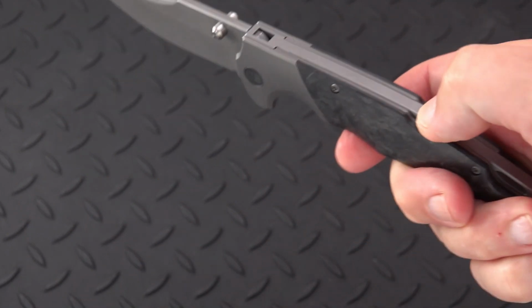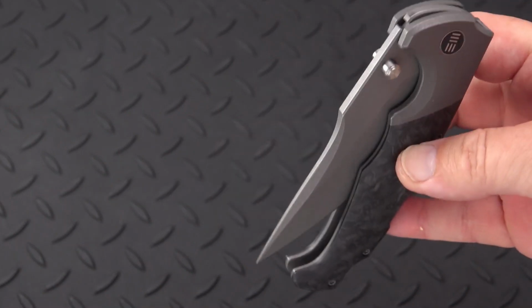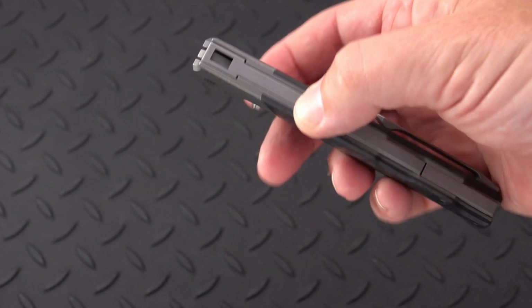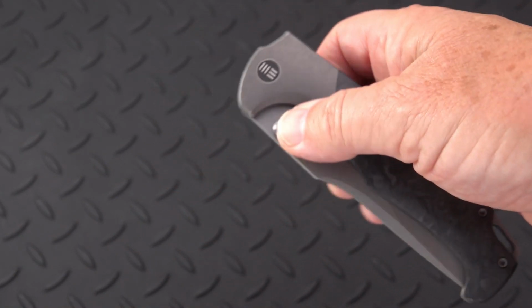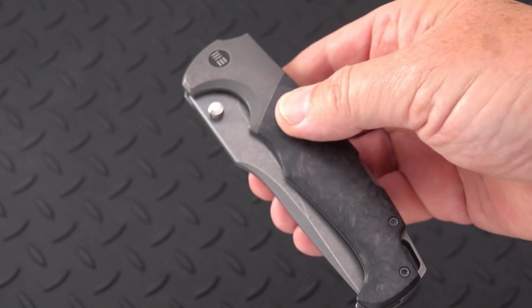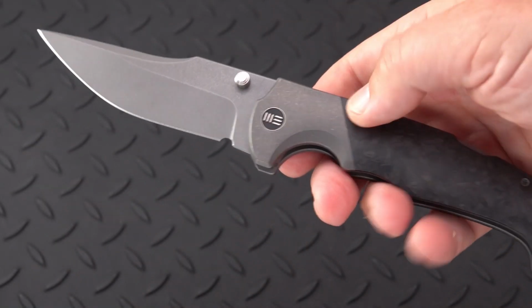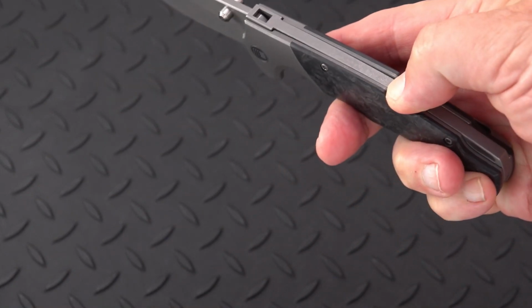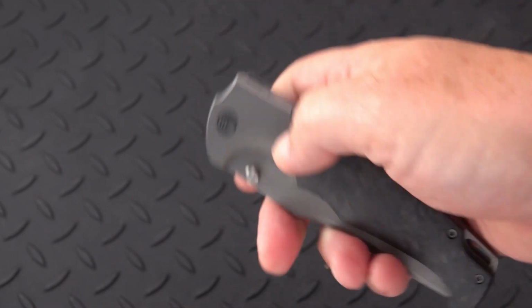It's a back lock. There's the window. The blade swings free on bearings. A lot of people don't like that because it's kind of a hybrid of 2 kinds of knives. A lock back and a liner lock. Flipper. Only one way to open it. You can roll it out nicely with the thumb stud, and you can close it with one hand. No problem, and it locks in place.